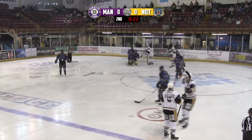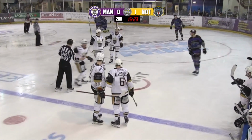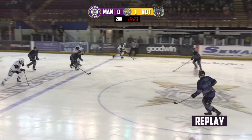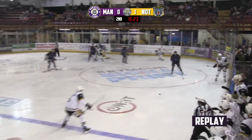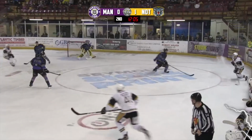Shot from the blue through traffic though. Beats Matt Ginn. You can only say he was unsighted there right in front. Against the flow of play really. Panthers dump that one in, collect the puck, play it back, and yeah, he's unsighted there, the change.